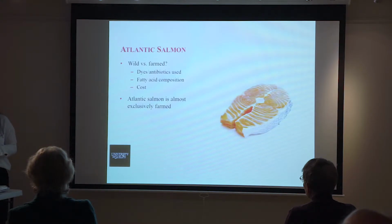And there are some concerns around farmed fish that people may have around the dyes or antibiotics that might be used. The fatty acid composition from a health perspective can be different between wild caught and farmed species. And the big thing is that they cost very, very different. So you might be paying a third of the price for a farmed Atlantic salmon as you would for a wild sockeye fillet.